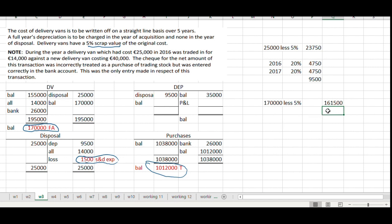161,500, and we are looking for divided by 5 or written off over 5 years, so 20% of that. So 20% of 161,500 equals 32,300. That's our figure for the P&L. So that is an S and D expense in the P&L.